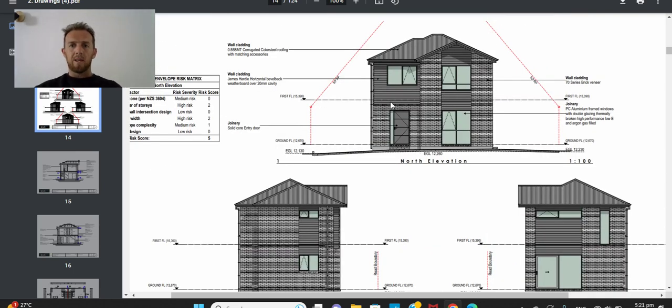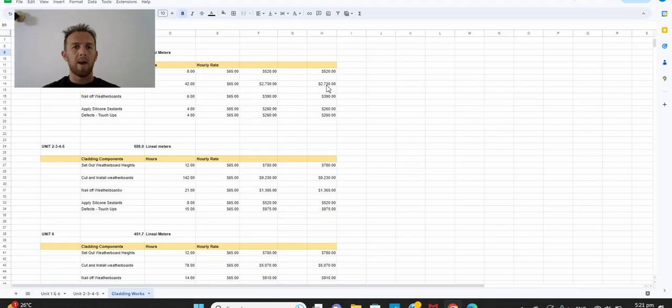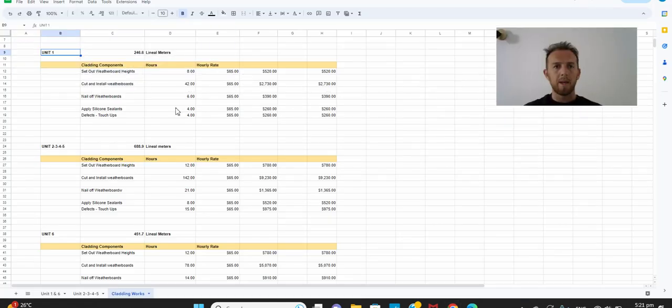And then on the front again, that was half the house, so 34 divided by 2, so that was 17 runs. And this one here, I think was 15 runs, so that was 2.5, and that was 3 meters. So what we did is we added up all those linear meters for that, grabbed the total linear meters, 246.